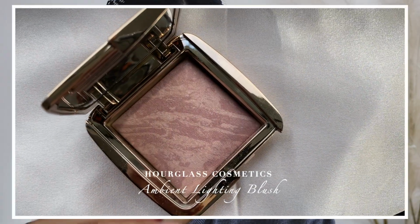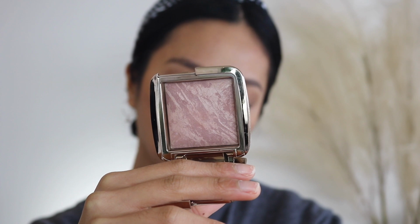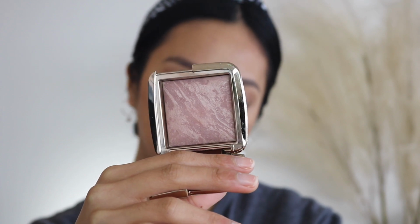For blush today, this is relatively new. I picked this up, I think, last year or a couple of years ago, but I totally forgot about this because I have other blushes that I love. So this is the Ambient Lighting blush, and I have the shade Mood Exposure. So this is what it looks like, and this retails for $71, and it comes with 7 shades.